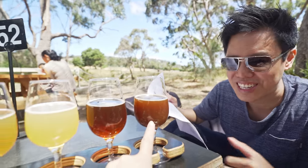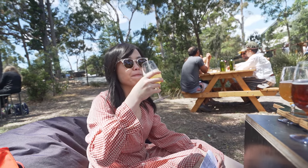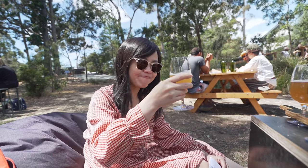Beer is always good for me, especially when it's hot like this. And then we got the cheese platter coming in as well. Oh, just a good combination to eat with beer and cheese. Not wine, beer. So good. I think this is the honey pale ale.